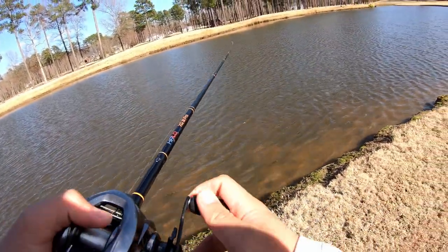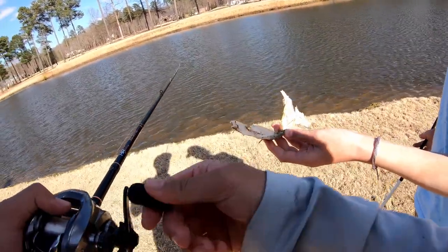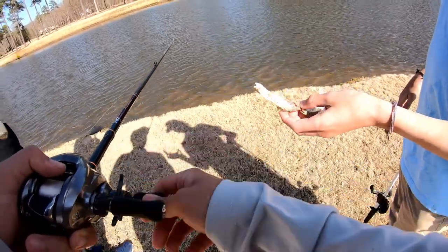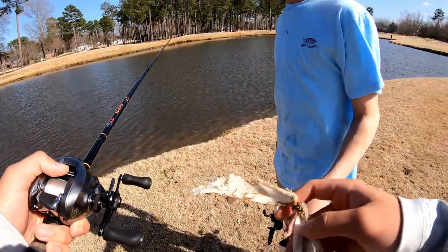What? Bass's mouth. Dude, yeah. That looks like a bass's mouth. Yeah. Looks like a good one. Oh yeah, I'm guessing like, oh dude, Nick, what do you think? Can I see it? Yeah. Oh man.